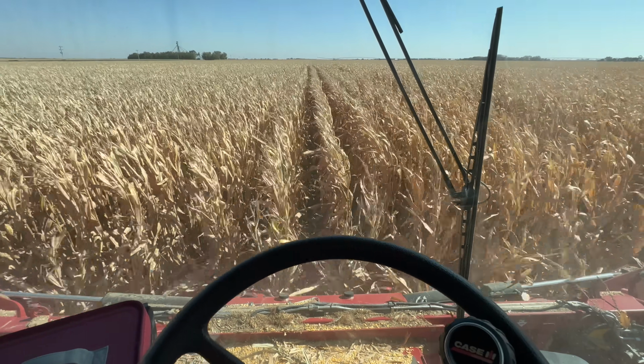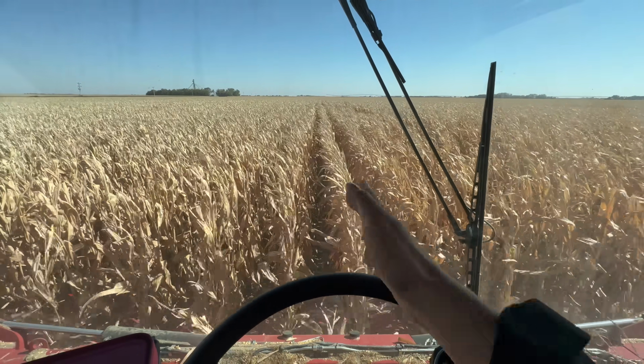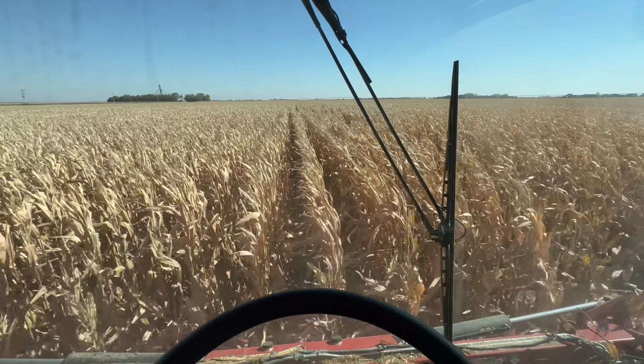Here's the cab view. I'm hoping that that pivot is going to be out of my way. I think it should be. If I line it up straight, I think we should miss it. It's moving out of our way right now.